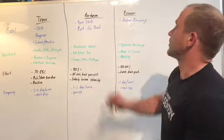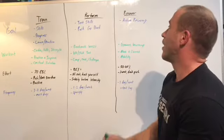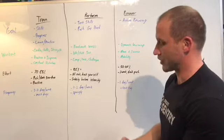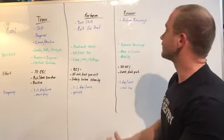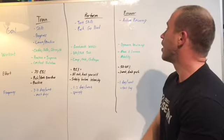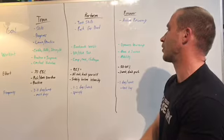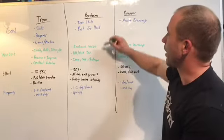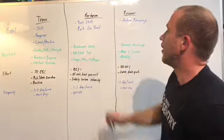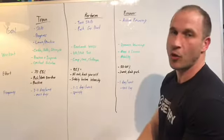Okay, and then performance day. So this is where we're going to test some of the skills that we've been working on. It could be gymnastic skills. It could be the weights. So on these days, the goal is to push and to go hard. This is when we'll do the benchmarks. So Filthy 50 or Fran. That'll happen on these performance days. Again, it's a time to test your lifts or your skills.